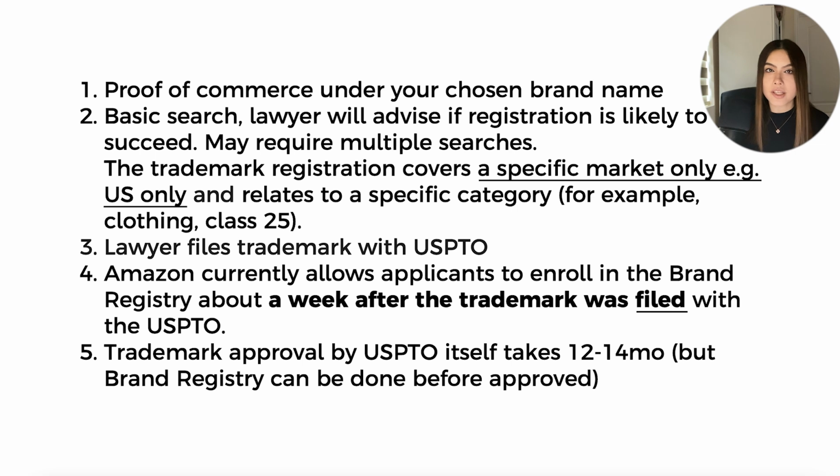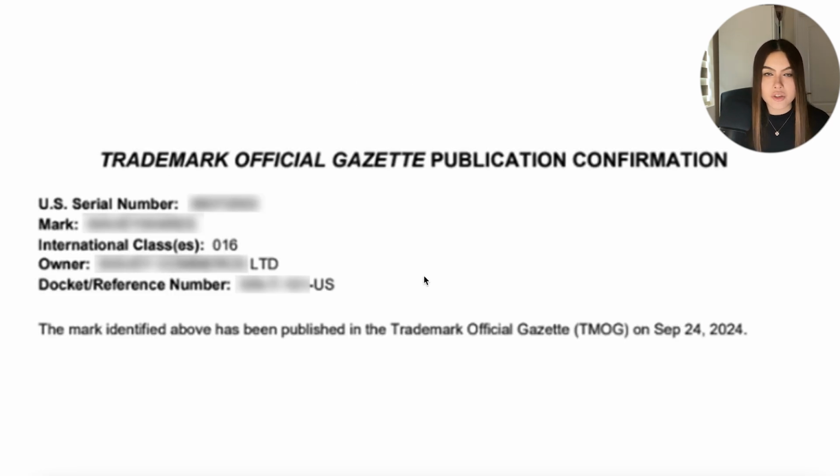Now, after the trademark gets filed, the approval of the trademark itself by the USPTO to put on the Gazette and Principal Register takes about a year to get done. So mine literally just got approved like 3 weeks ago. But as I said, you don't need to wait for the trademark to get approved to apply for brand registry. All you need is that serial number after it's been filed, and you just need to wait like a week. But if your trademark gets rejected, then you may experience problems with your brand registry status down the line. So that's why it's important to make sure that it's done properly.